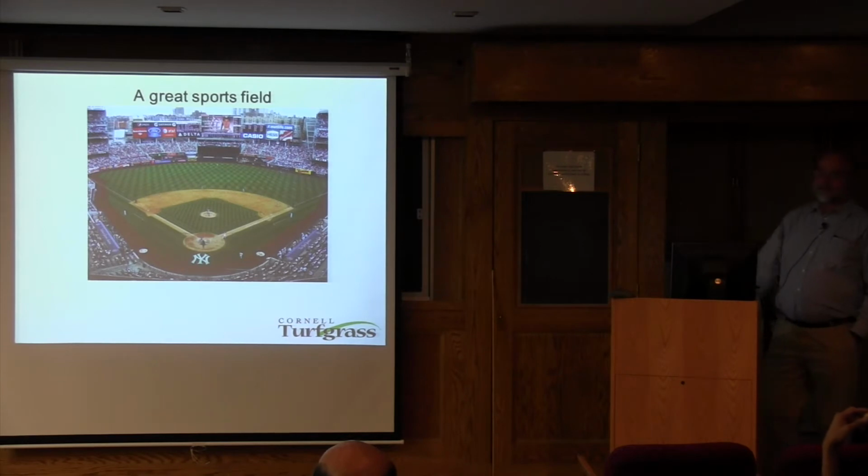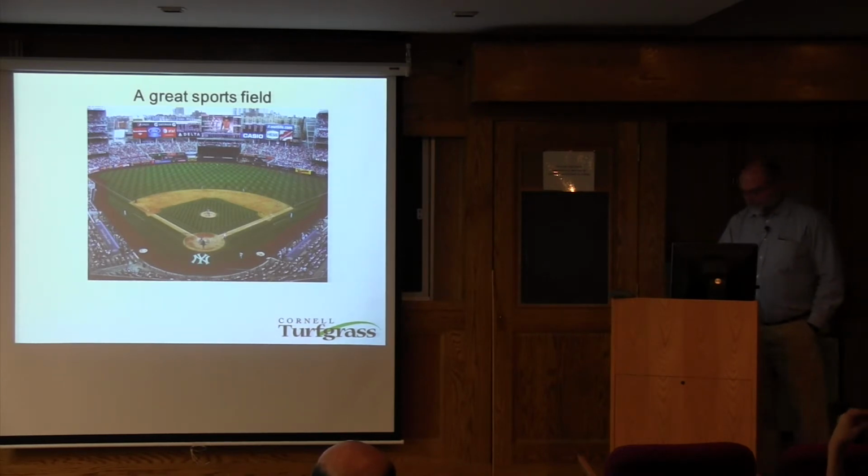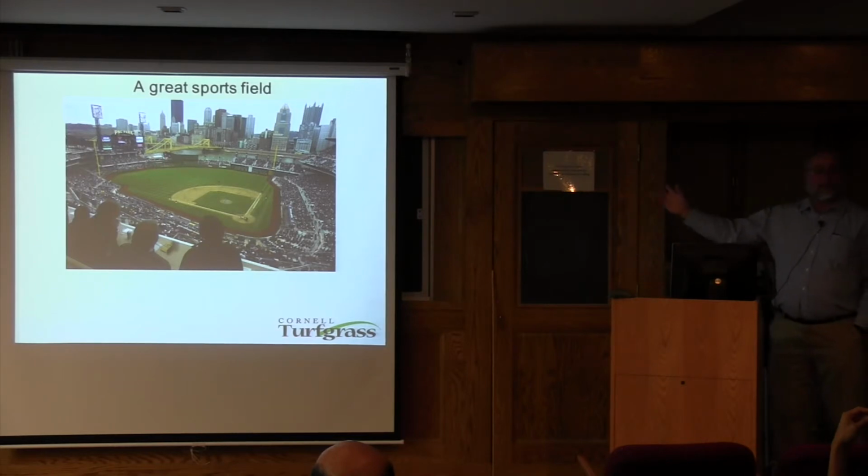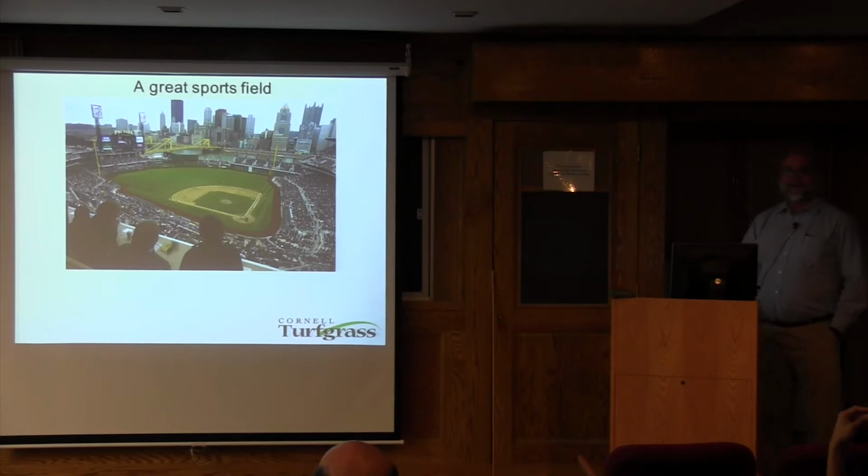But more like a sports field like this, like Yankee Stadium, that Frank's not here today, but Frank has been very instrumental in working with Yankee Stadium over the years. But I'm from Pittsburgh, so the PNC Park for the Pittsburgh Pirates, at least the team that made the playoffs the last 2 years, unlike the Yankees. Yeah, I know, to kind of rub it in just a little bit.